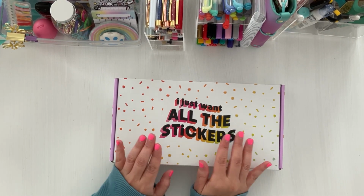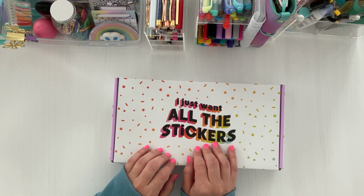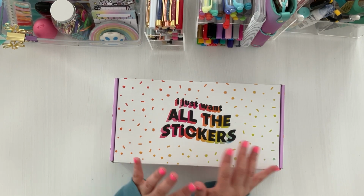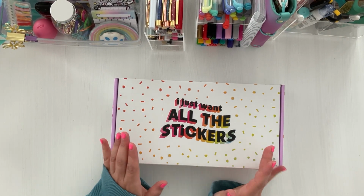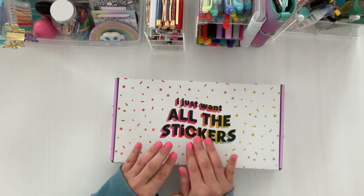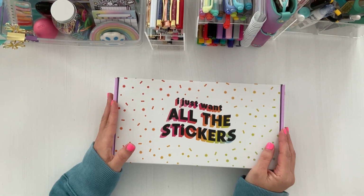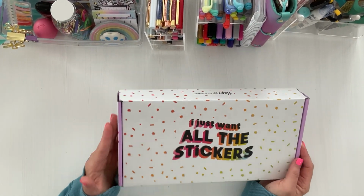line, which I don't know why they do. I wish they would continue this kind of style in a different collection or theme, especially for those who love color or love the old Happy Planner where they were all about color and brights and things like that. Anywho, I love this box.